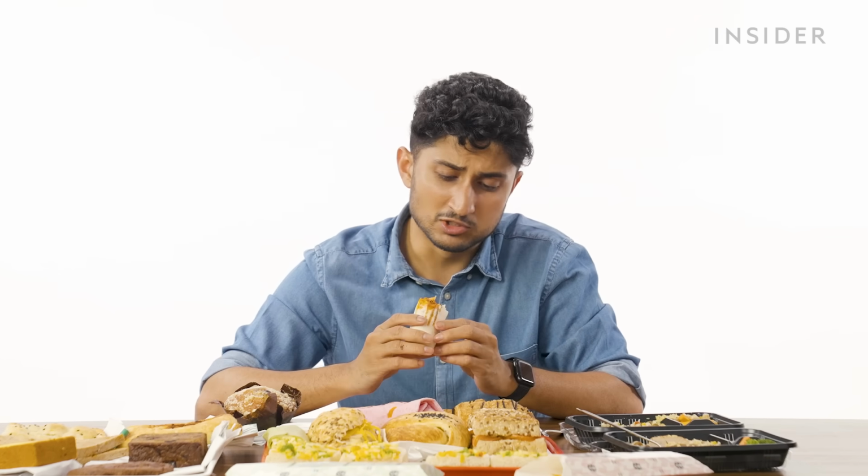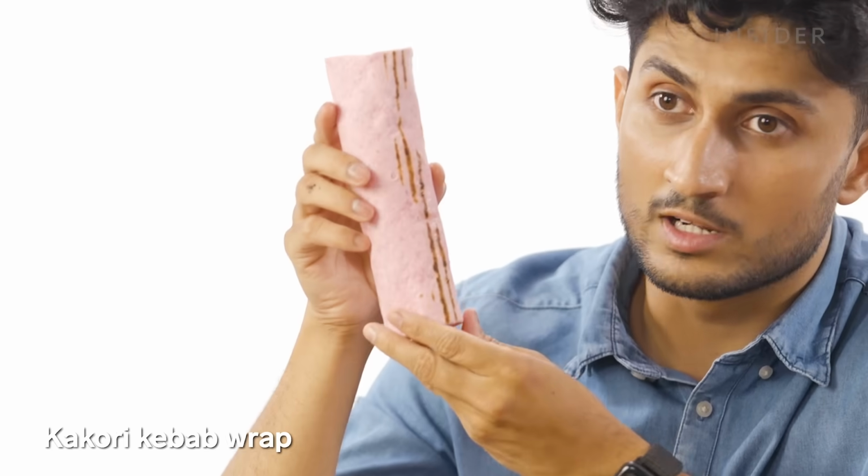Oh, that's pretty good. Finally, some spice. Oh my god. It's a lifesaver. I feel like I'm being brought back to life after all those drinks. This is really good. You'll find this only in India, but honestly, Starbucks, you should consider selling this all over because it is tasty.